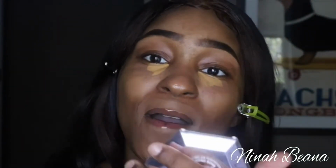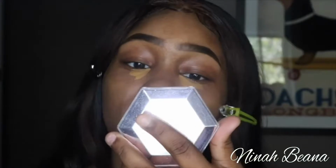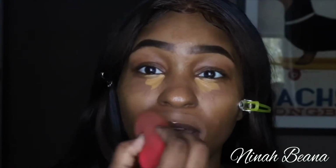The blender is what I'm going to use. It's my Morphe sponge. It's only $7. You can get them at Ulta, Morphe.com, all of that. This is just bomb. I like to use a hand mirror because I like to get all up in my stuff, to be honest. I start on the chin because I don't really care about the chin that much. Then I go on the under eyes. This is the area that I care about most, so I'll blend this out last so this can get the most coverage.